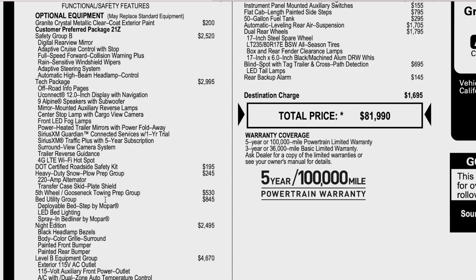Bed utility does give you that deployable bed stub and the LED bed lighting for $845. That package did go up and it includes a spray in bed liner. I believe this was like $695 in 2019. Night edition, if I got a dually next, I would definitely wait for the night edition package if they don't unveil it. By the way, I do not know if they're going to have the Allison or the Eaton.